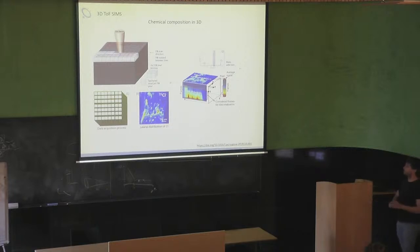What else can we do with this technology? We can do three-dimensional chemical characterization of our sample. How does it work? The primary ion beam sputters the surface layer by layer. In each pixel we have a mass spectrum, and from one layer we can reconstruct the two-dimensional distribution of chemical elements, in this case chlorine. Then doing it layer by layer, we combine these layers together, getting a three-dimensional distribution of our elements.